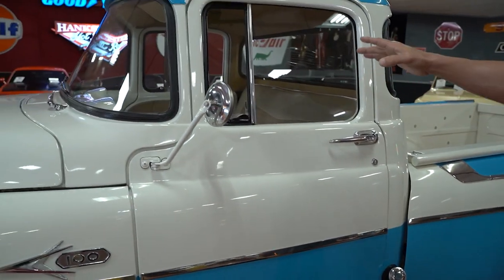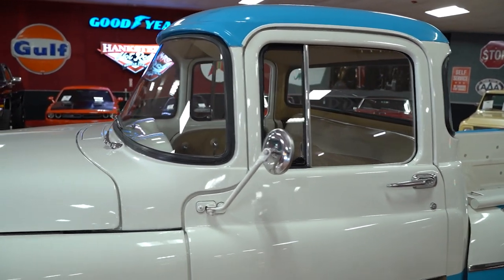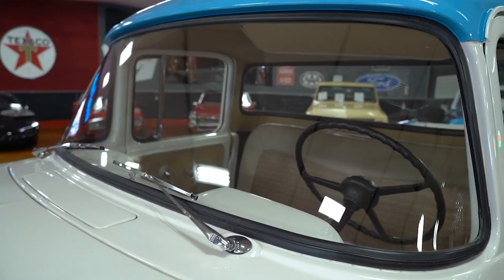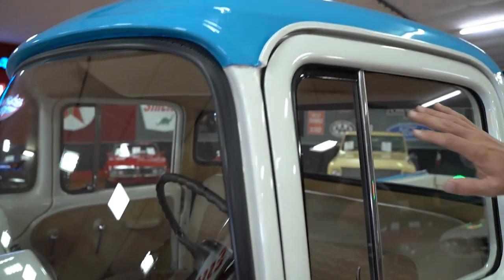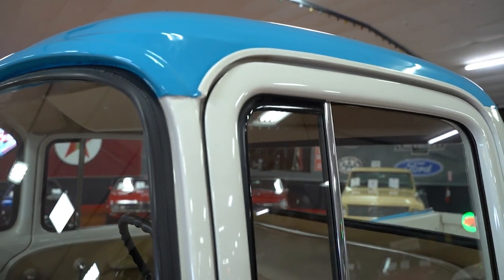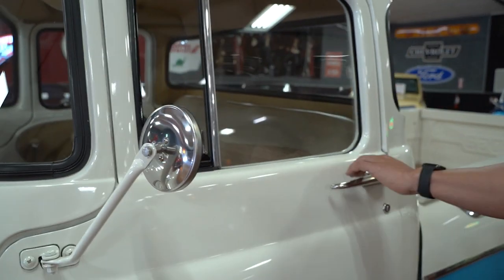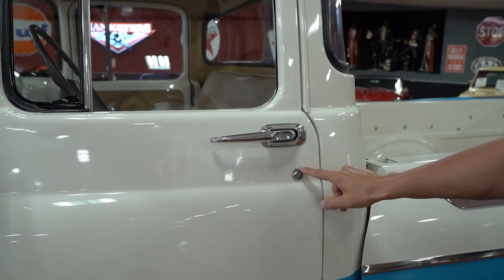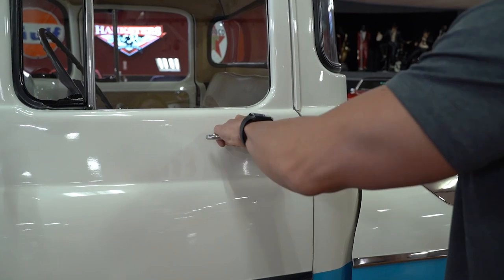Driver's side mirror. Take a look at the quality on the windows. The huge front window that wraps around the sides. The vent windows seal up nice and tight. All the weather stripping around the windows and around the vent window are all of exceptional quality. We're going to take a look in the truck. Check out the little door lock cover there. Still intact, still functioning like it should. Pop open the truck.